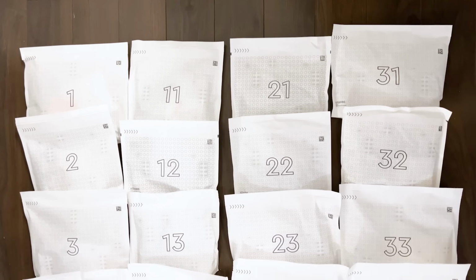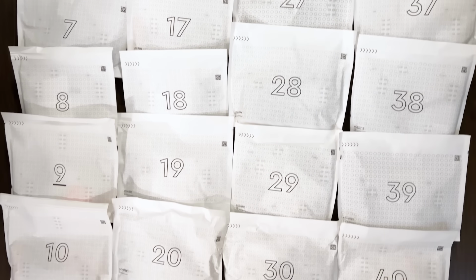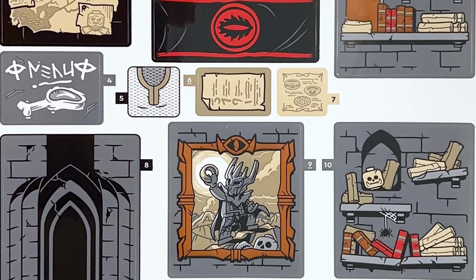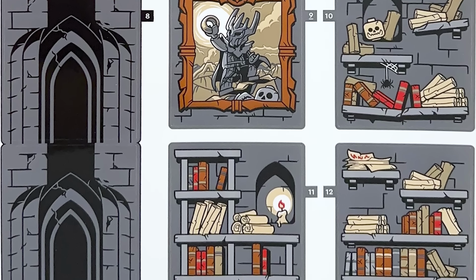Before we look at the set built, I just want to show you the process of building the set. There's actually 40 bags for the set, as well as this really cool sticker sheet, which some of these details had to have been stickered. They just couldn't have been printed. I'm never one to complain about stickers pretty much anyways.